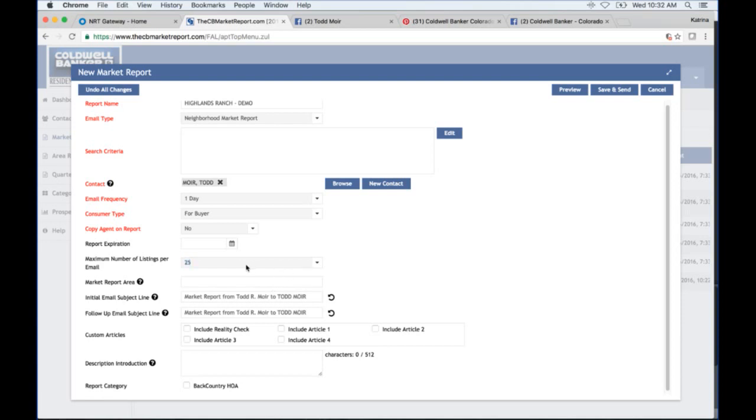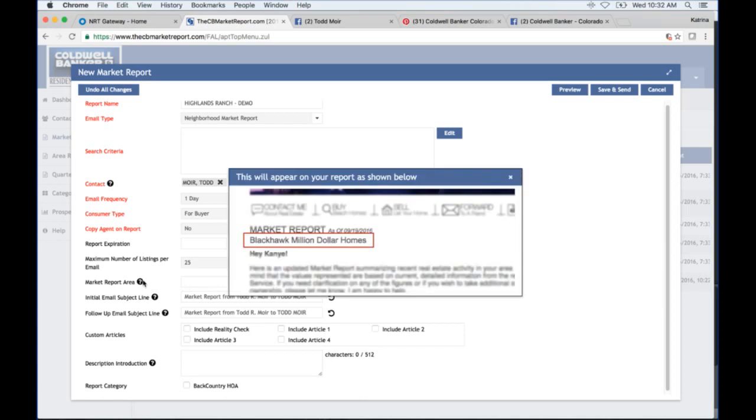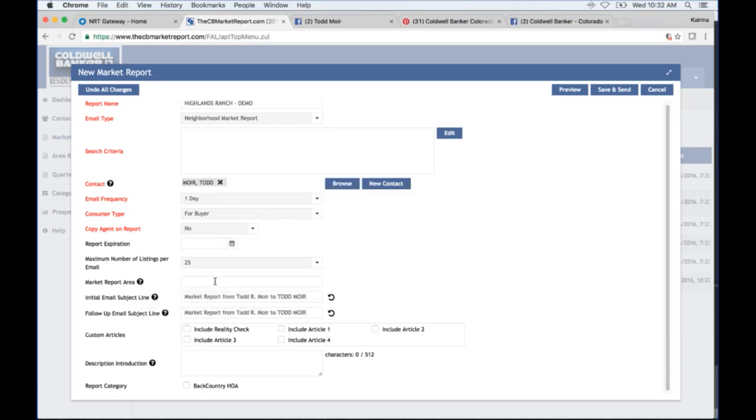You can name the report, so I'm not going to do that in this field, but if you scroll over the little question mark in the circle, it will show you what that looks like in the event that you fill that field out, which would be the Highlands Ranch or wherever your marketplace is, market report, complements of, blah, blah, blah. Okay, so that's what that looks like if you want to fill that out.